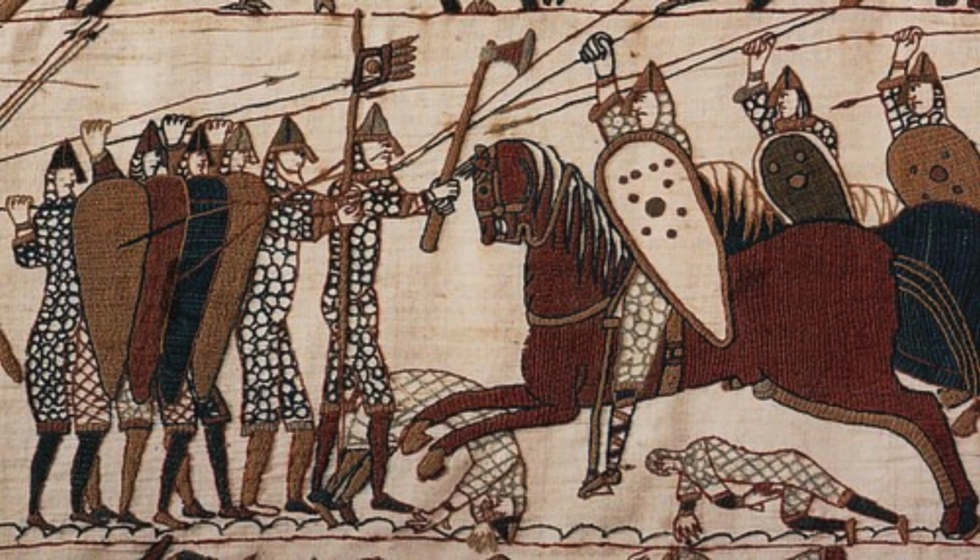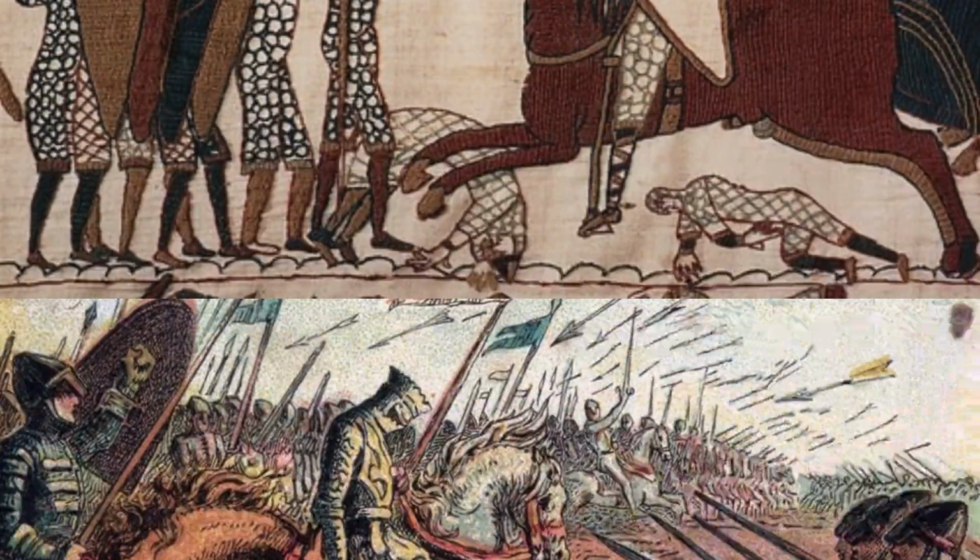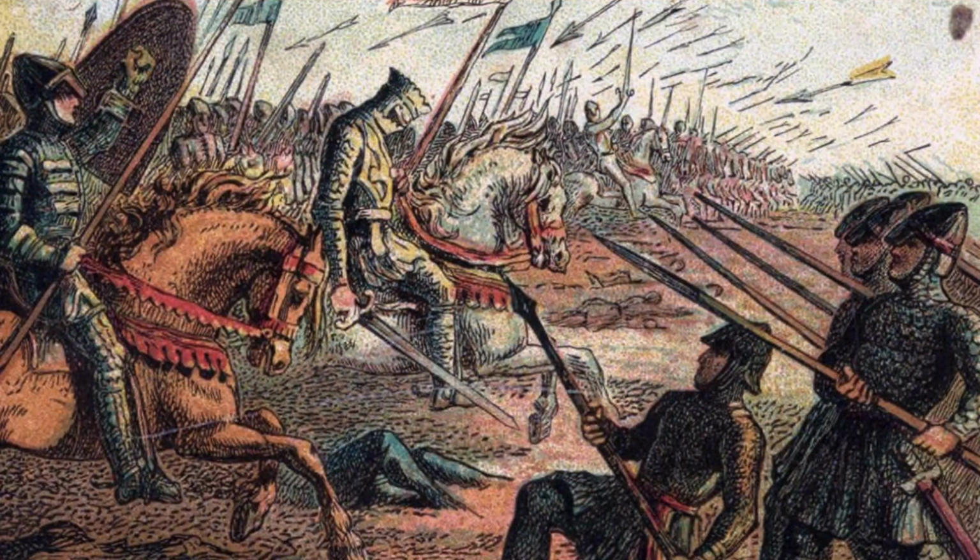The battle was fiercely contested, with both sides employing traditional medieval tactics, including cavalry charges and infantry formations. The Normans, known for their superior military organization and discipline, eventually gained the upper hand, breaking through the English lines and forcing Harold's army to retreat. Harold himself was killed during the battle, and the English resistance collapsed. William was crowned King of England on Christmas Day in 1066, marking the beginning of the Norman dynasty.